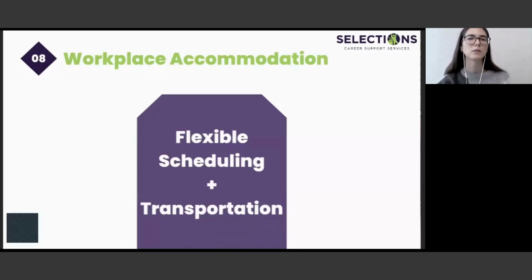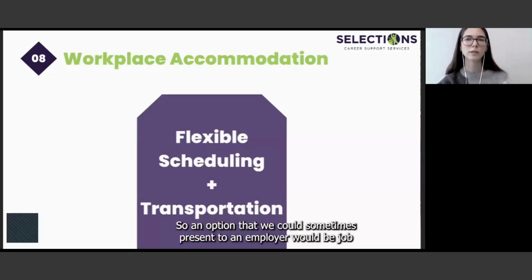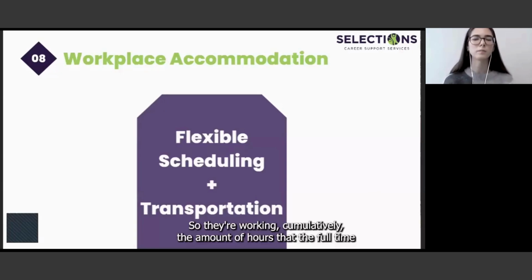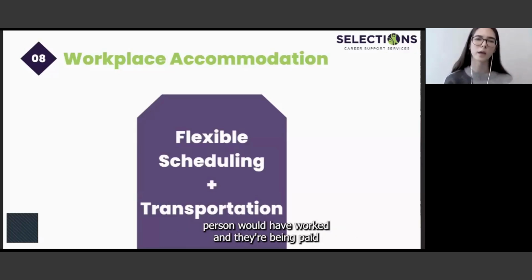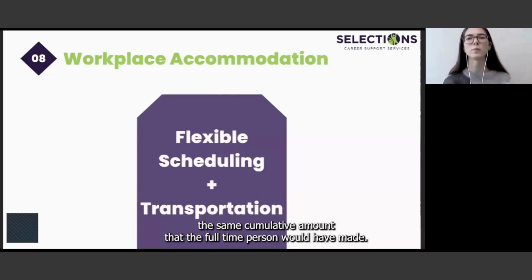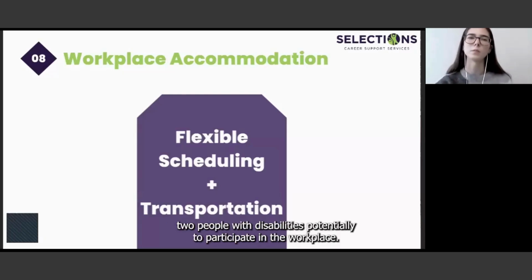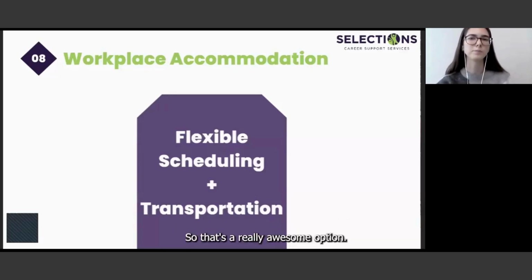So, an option that we could sometimes present to an employer would be job sharing, where two part-time individuals do the work of one full-time individual. So they're working cumulatively the amount of hours that the full-time person would have worked, and they're being paid the same cumulative amount that the full-time person would have made. So it can be cost effective for employers, and it can allow two people with disabilities potentially to participate in the workplace. So that's a really awesome option.